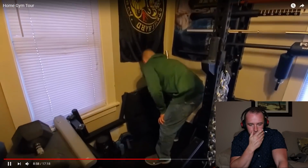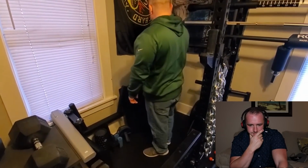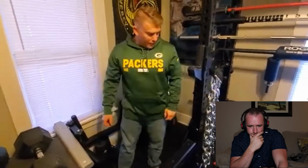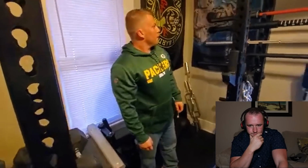I got a smash ball here, and then you can see I've got a curl bar as well as a hammer curl bar over there. And that's kind of it over here. Let me show you the bands real quick.